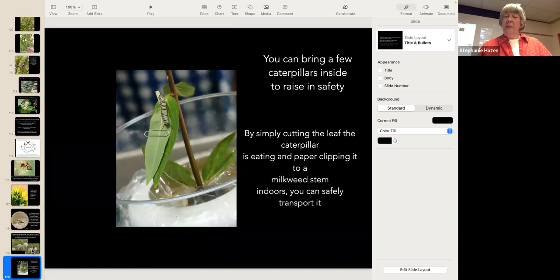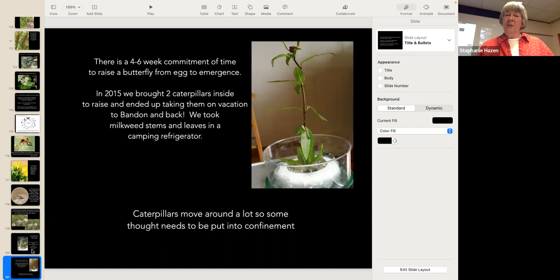So I did bring one in, and not knowing the life cycle, it wasn't ready to go by the time we had a family reunion on the coast, and we took it all the way to Bandon. And then I thought, oh my word, what if it turns into a butterfly down here? But no, it made it all the way back. And after that, I got smarter. I guess that was 2015. They went to Bandon and back, and they were all over the camping trailer because I didn't have them in a cage. In reality, they're up and down and around. So you have to think about these things.